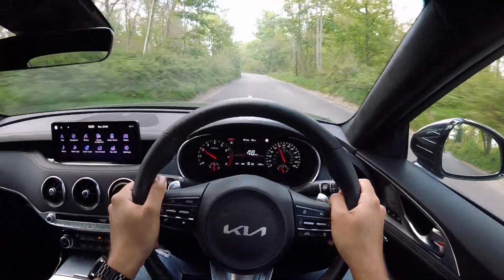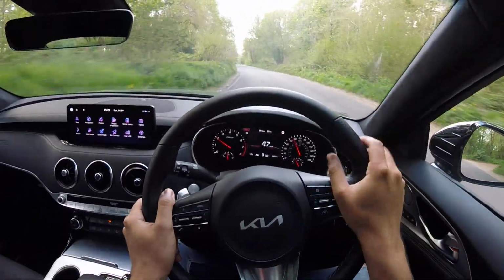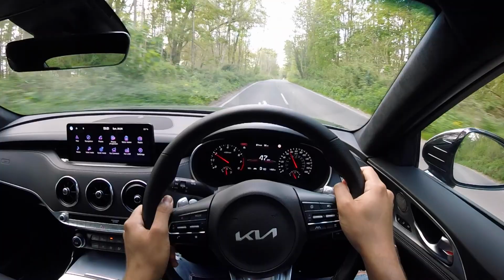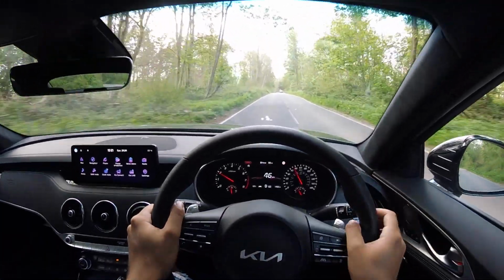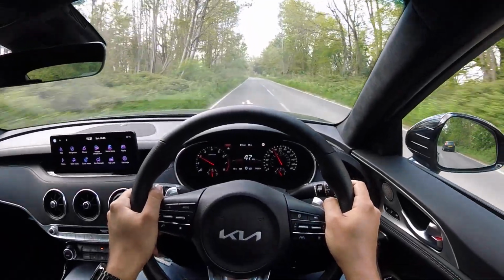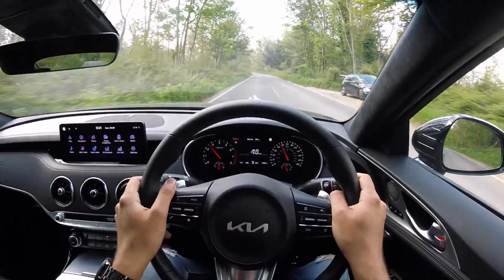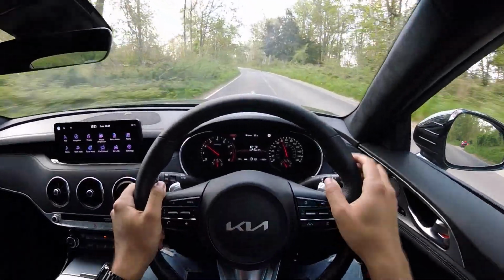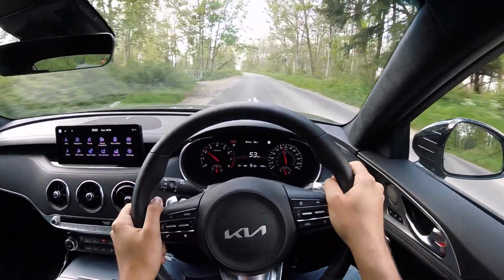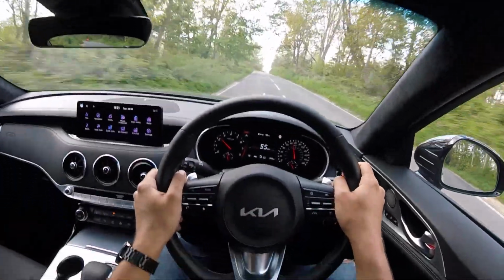At each corner I've got Michelin Pilot Sport 4S tyres, which are very sticky, and I've got the Brembo brakes I mentioned earlier, which do perform well, but I would want a bit more bite on the initial dab of the brake pedal. I do feel like when you first hit the brakes, it is a little bit numb in my opinion. Anyway, that's enough talking from yours truly. I will shut up for a bit and just let you enjoy the ride. I'll get myself comfortable.